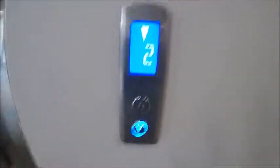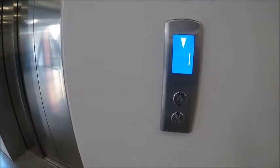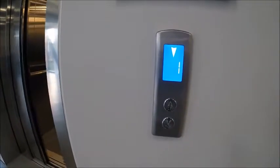This is the other lift into Tokyo Island. It's called another Otis regen drive, everyone. Hope this one doesn't have problems. And now to the last other lift, which is bigger than the first 2 lifts. And this lift is a regen drive. 0. It doesn't go up to floor, doesn't have floor 4.